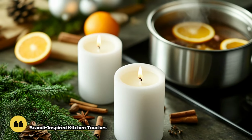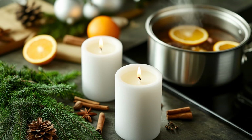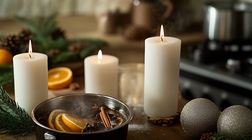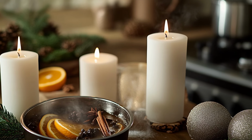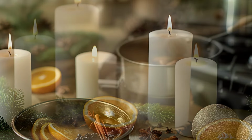Scandi-inspired kitchen touches. The kitchen often becomes the heart of the home during the holidays, so don't forget to give it a Scandi twist. Use wooden cutting boards, ceramic bowls, and neutral-colored kitchen linens to match the rest of your home's aesthetic. A bowl of fresh fruit, like oranges or apples, can double as a natural decoration.